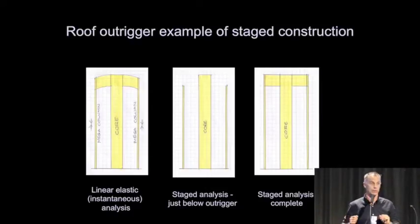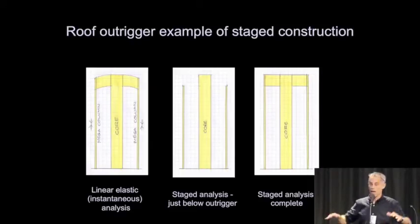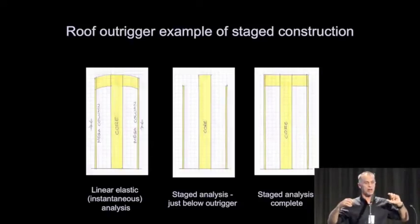And to illustrate what sequential construction is and how it matters, the roof outrigger is a brilliant way of explaining it. So if you have a look on the left there, if you come up with your outrigger building, and I put a roof outrigger on for a very specific reason here, and you do an instantaneous analysis, what happens is the columns are higher stressed than the core, so they'll shorten more. Elastic, creep, they'll go down more, right? Now, as they shorten, they'll haul down on the outriggers, and you can see the outriggers are bent down there, and so the outriggers are under a lot of stress, the columns are under tension, and the core's collecting some of that force, and it's got more compression in it. Is it real? Of course not.